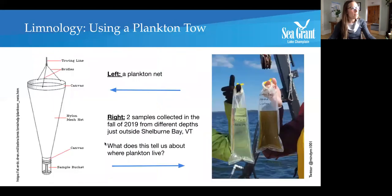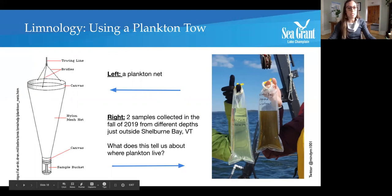The next piece of monitoring I just want to talk about is using a plankton tow. And so this is a pretty cool feature. We also use the A-frame for this. And so the net on the left is just kind of showing you what it looks like. And so you can see that it kind of funnels down. It's made out of mesh into this little sampling bucket at the bottom.